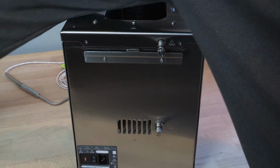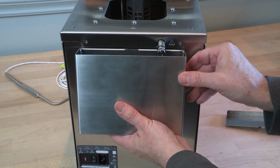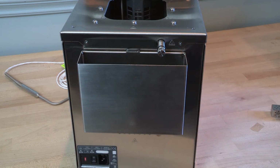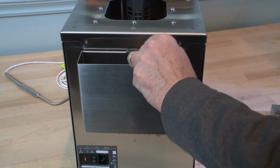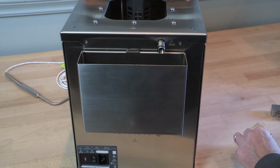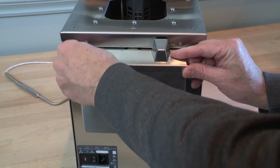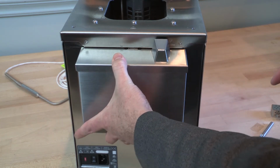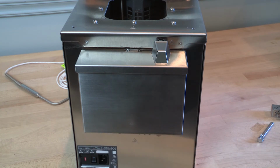So one of the accessories Fluke is selling is a tank that can be mounted on the back. And as the fluid expands, it will go into this overflow. Take this one out. And there's a cap that locks this in place so that you can't accidentally knock the overflow tank off the back of the bath.